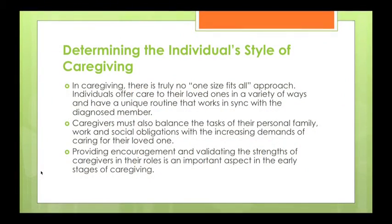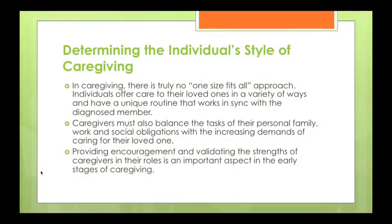And determining the individual style of caregiving. There's no one-size-fits-all approach to caregiving. Individual families are going to take on these responsibilities and do this very differently. And so many times, especially when it's children, they're also balancing their own families, their work, their own social obligations, and trying to help care for a parent.